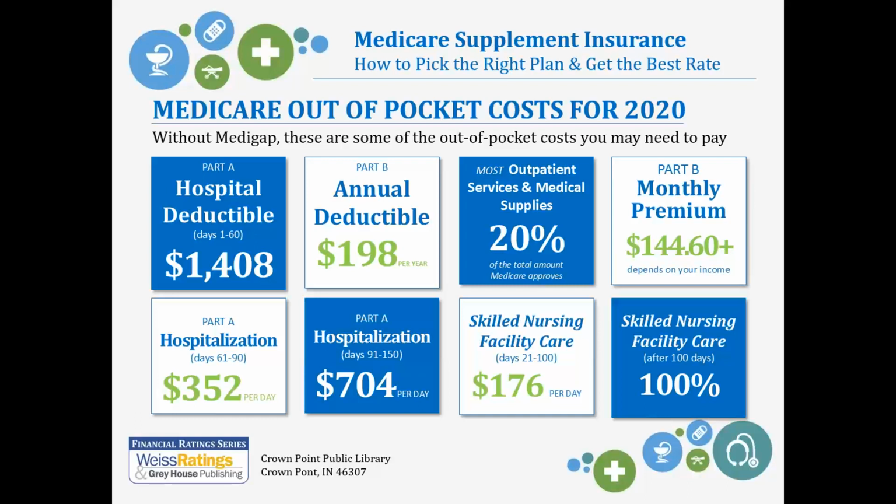Once that has been satisfied, most outpatient services and medical supplies are covered. You would pay 20% of the total amount that Medicare approves. So if it's a Medicare approved amount or expense, and whatever that amount is, Medicare will pay 80% and you are responsible for 20%.